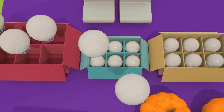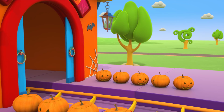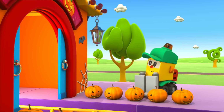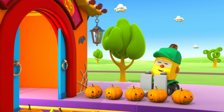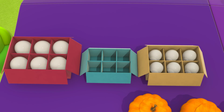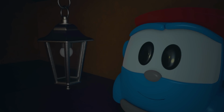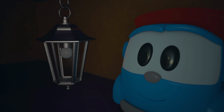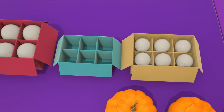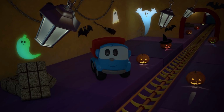Quickly, Leo, take the lamps in. Switch them on. Not scary. These lamps are too bright. Let's try some other ones. Switch them on. Oh! I can't see. They're trying some other lamps. It worked!